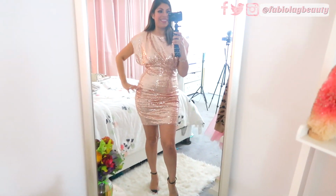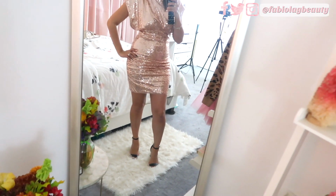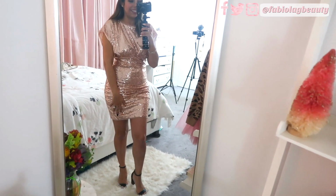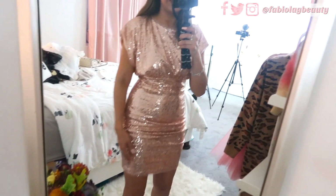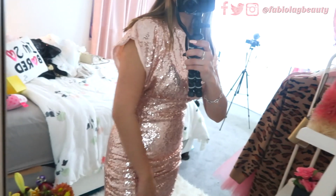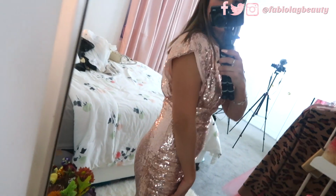Dress, you guys, love this dress. It is rose gold. They also have it in other colors, but oh my gosh, I love this dress. It's so pretty and elegant. So this dress has some ruched detailing on the sides like that, and it's beautiful, you guys. And look at the sleeve detailing on this dress. It hangs down and it gives it this really nice elegant look to it.